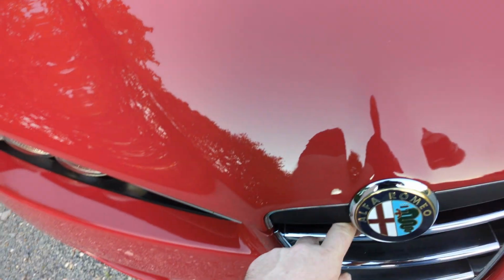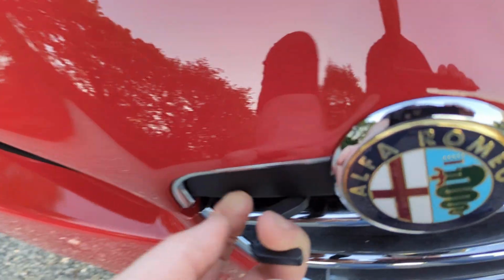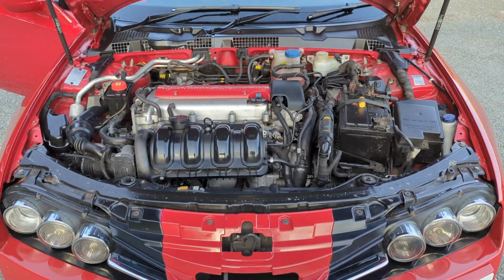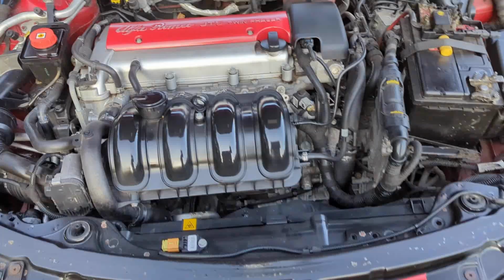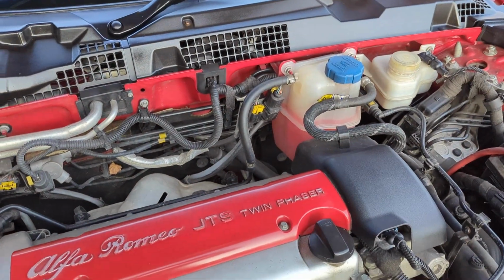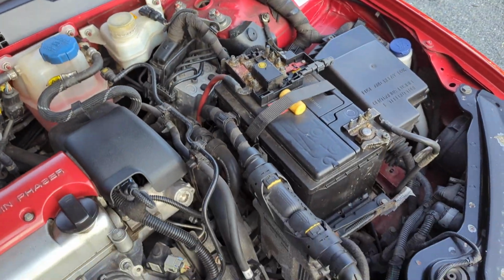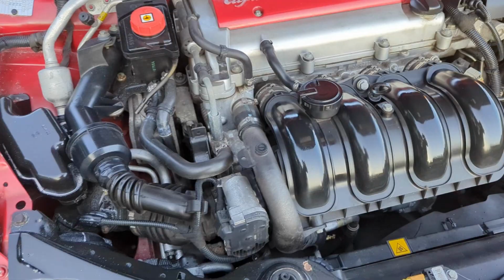What we'll do when I've opened this bonnet, we'll have a look at it, and then I'll start the car. Here we go, look there. Oh, I've got it. There we go. Oh, did you have a good look at the sky there? So I'll start the car up and then you can hear the engine, but nice red coolant there. Everything's all in order. A little bit dusty, a little bit mucky, as you can probably imagine.